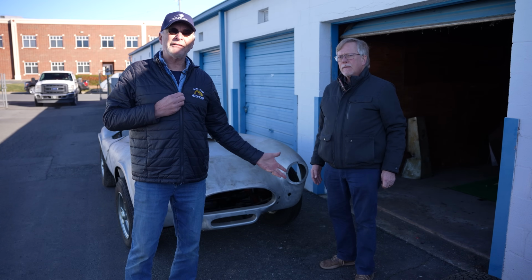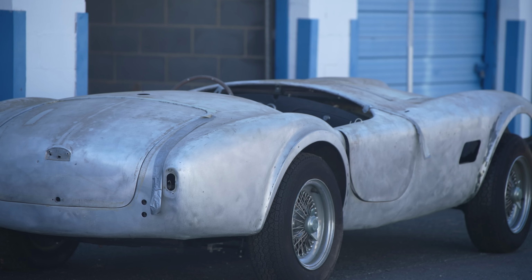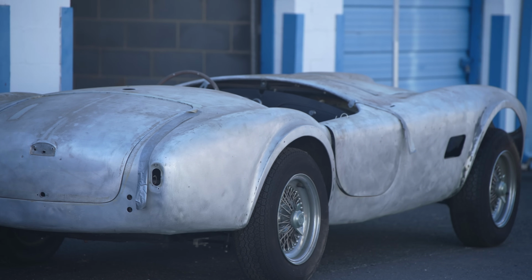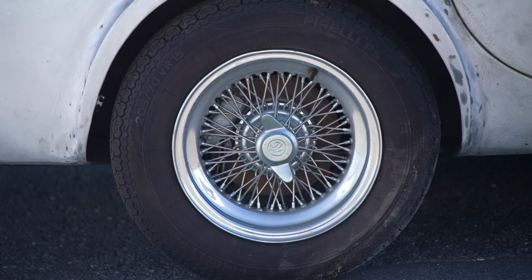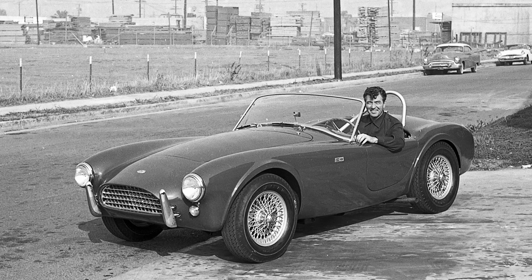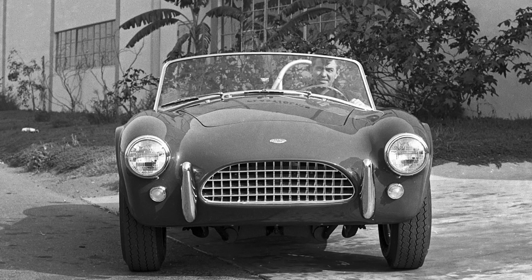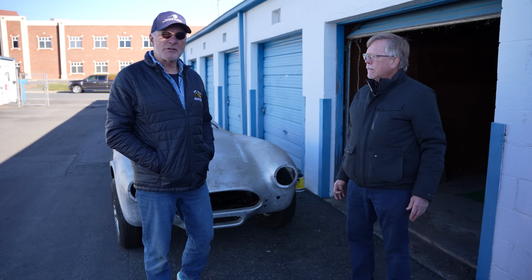How many can there be left in the world in this condition? This may be the last barn find Cobra in the world. There can't be but one or two more hidden away like this. This was a fairly late car, 2429. They started at 2000, which was Shelby's personal number one Cobra, and they went into the 2500s. There were 998 Cobras built new.